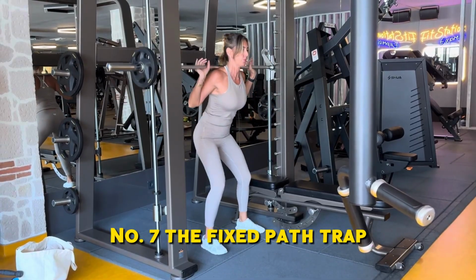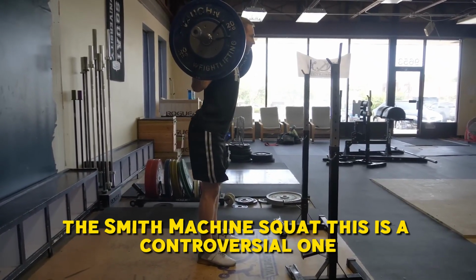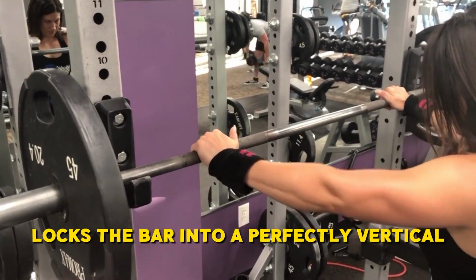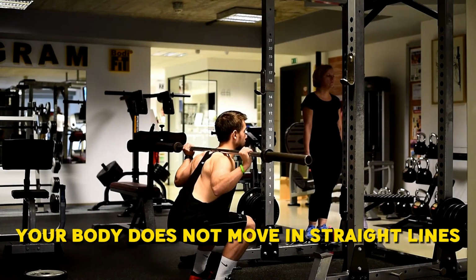Number 7. The fixed path trap. The Smith machine squat. This is a controversial one, but we need to talk about it. The Smith machine locks the bar into a perfectly vertical, fixed path. The problem? Your body does not move in straight lines.